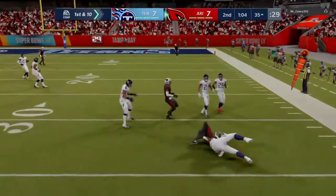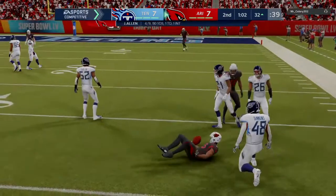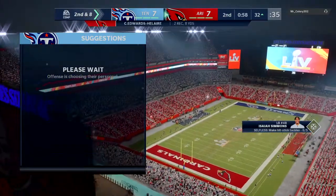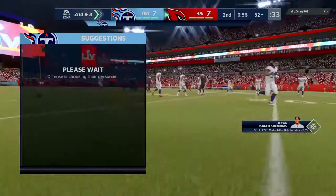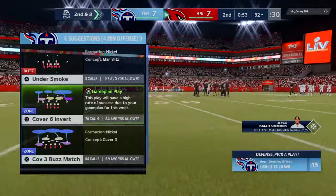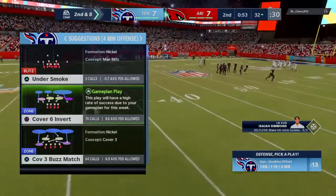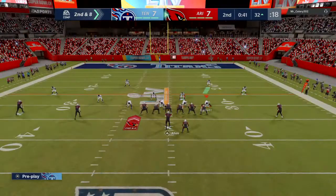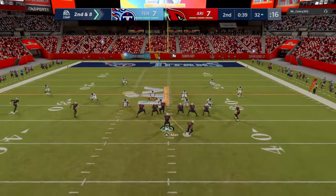He'll find Clyde Edwards-Helaire. That catch good for only a couple. Well, offensively, that's the mismatch that you want. You want to force a linebacker to try and cover your back out of the backfield, out in some open space. The linebackers nowadays, they run like backs, and they take a lot of pride in covering. What a nice play he made there in the open field.